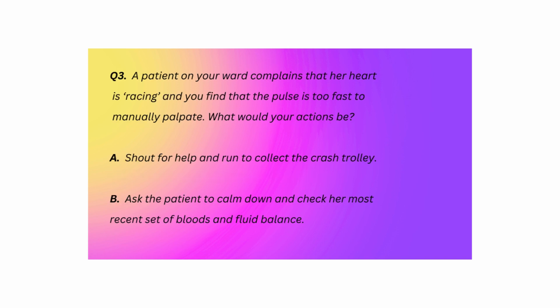Q3. A patient on your ward complains that her heart is racing and you find that the pulse is too fast to manually palpate. What would your actions be? A. Shout for help and run to collect the crash trolley. B. Ask the patient to calm down and check her most recent set of bloods and fluid balance.